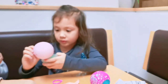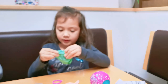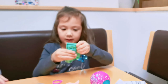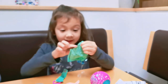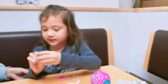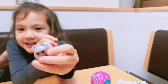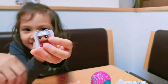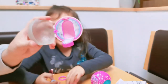You show this one. I'm opening it alone. That was a big, big blind bag. I hope there's something. It's an elephant. Show the elephant. Show the bee. Look, we have an elephant. Oh, it's so small. It's so small today. And this is the box?